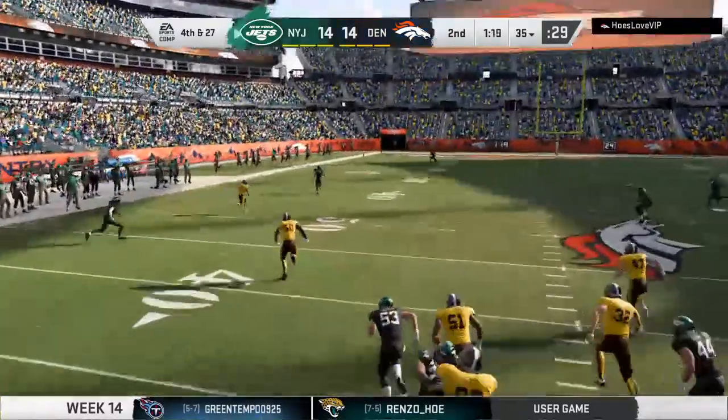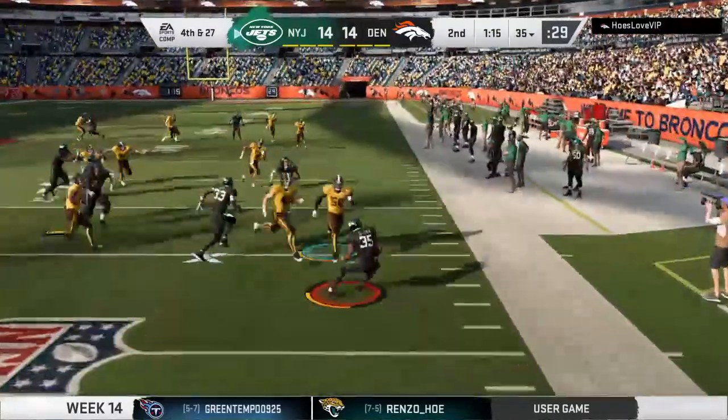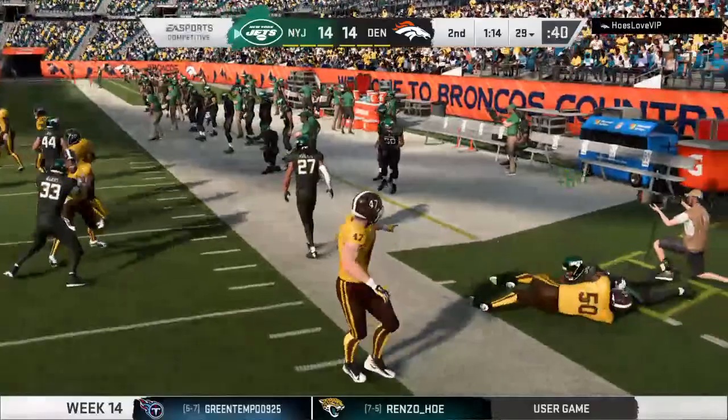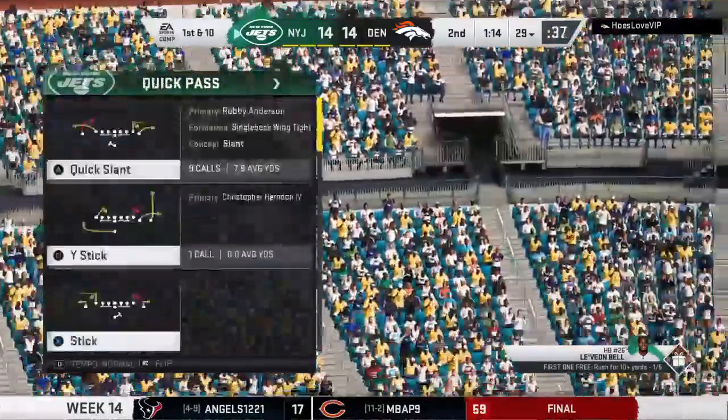He punted 5 times in the win last week as this one's away. Now Benjamin. A good return there. Call it 13 yards. And the Jets will take over 1st and 10.